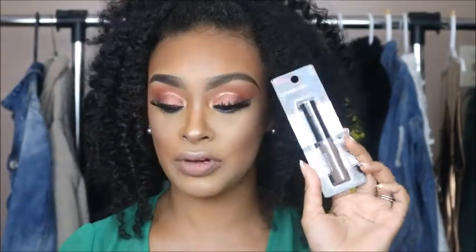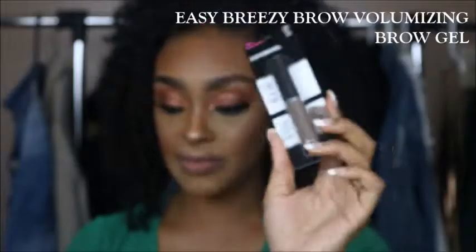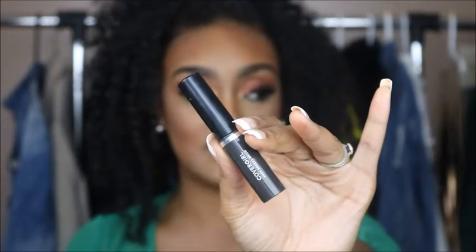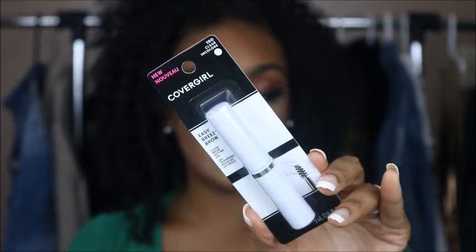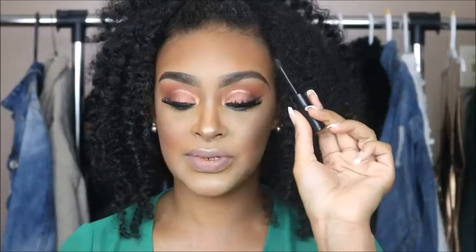This is a clear brow setting gel, and then this one that has a little color to it is a volumizing brow gel. This is the Easy Breezy Brow Volumizing Brow Gel, and it's in light. That's why this one's not open, because I am not light. They also have that same thing, but it's in dark. This is the one I'm going to be showing you guys today, just to set my brows and add a little bit more color to them. And then also they have just the clear brow setting gel right here. This I will be using because I do like using clear sometimes to set my brows. But today I'm just going to show you this one right here, which I believe is in Deep.